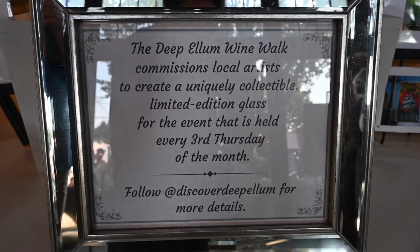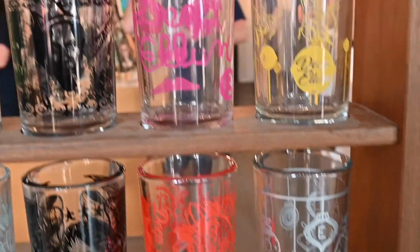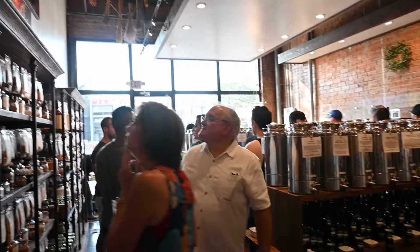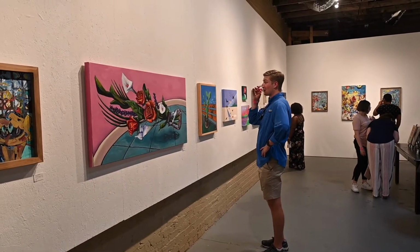So the Deep Ellum Wine Walk is a really cool opportunity. I would definitely recommend it if you're in the area or if you're coming to Dallas at all. You pay $15 online or $20 in person and you receive a glass designed by a local artist. It's a new glass every single time. So from there you'll get a map of different local shops. And when you go into the shops, they'll see your wristband, they'll see that you have a glass, and they'll give you a sample of wine so you can sip the wine and look at whatever's in the shop.